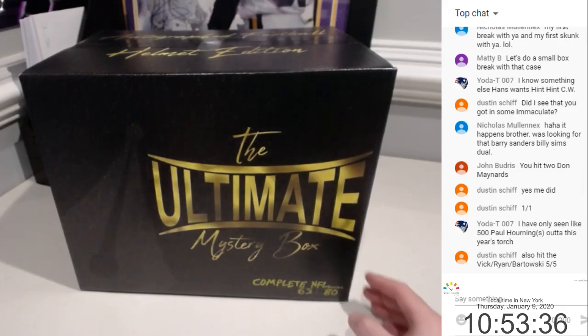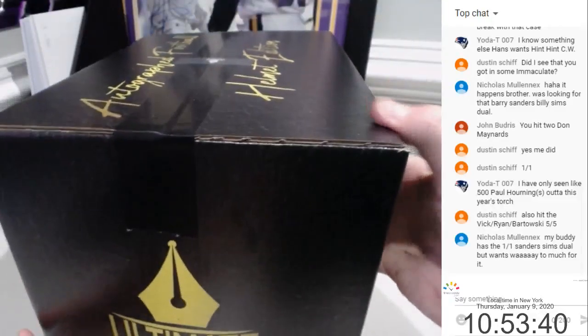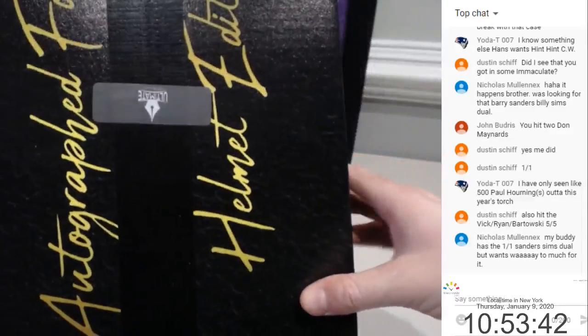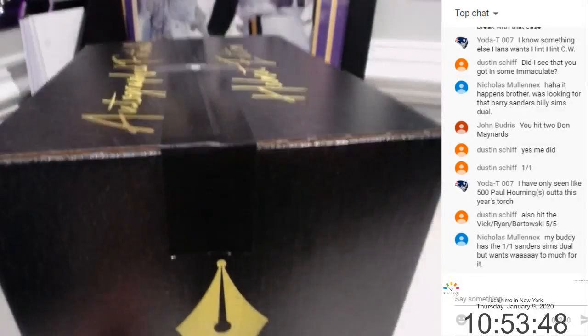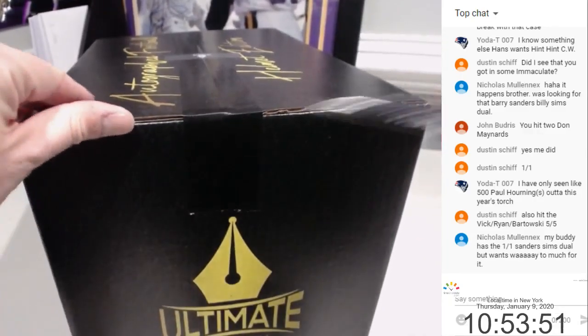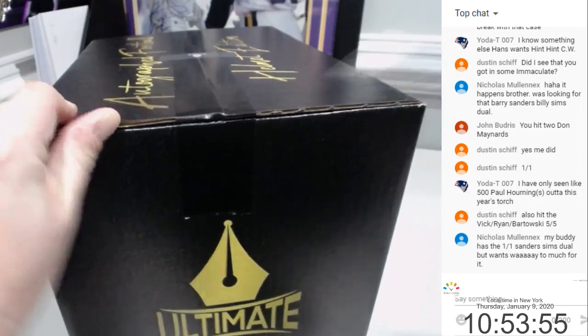All right, the complete NFL series. This will be number 63/80. Yeah, again, it's weird. Like I said, some of these have, like the one last night, we had clear tape. This one's got black tape. I've noticed they've varied a couple times since we've been doing them. But it's been a good series. We've hit some nice lids out of here. Due for a headliner.